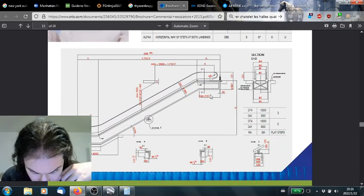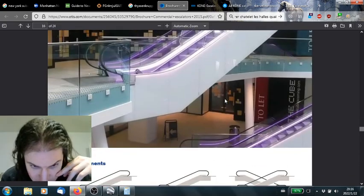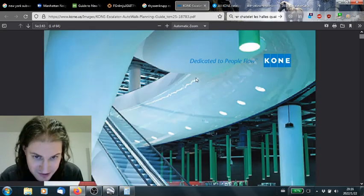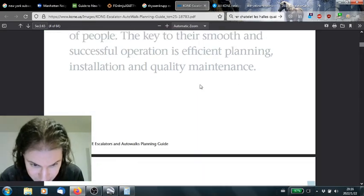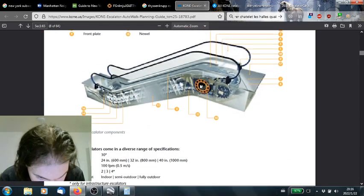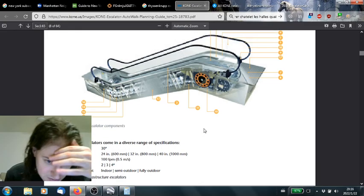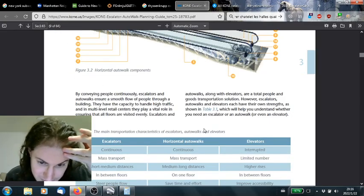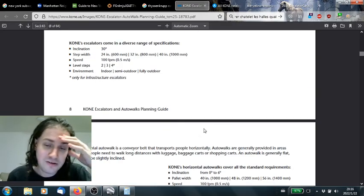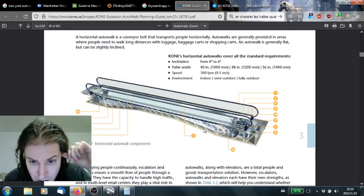So the way it works is, they're saying it's even a little bit less than 60 meters extra. Normally, again, I think it's 60 meters extra. Inclination, step width, speed. They're not telling me what the capacity is. The capacity is, widest escalator is between 6,000 and 9,000 passengers per hour.